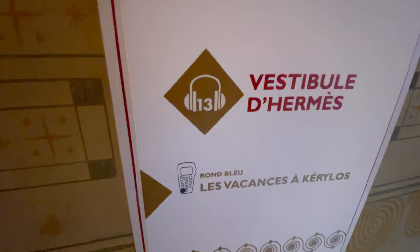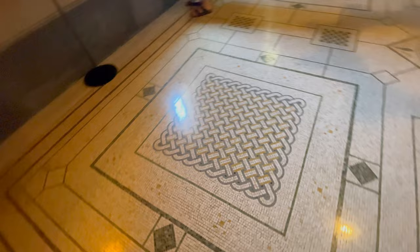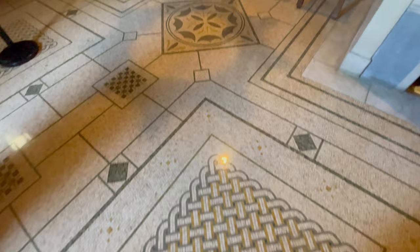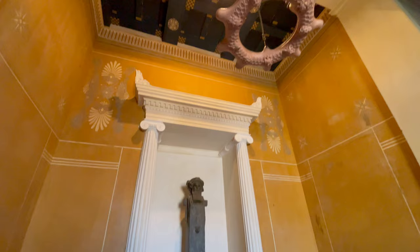There is a genuine magic to the entrance hall at Kerylos. The terracotta chandelier imparts a soft, intimate light in this Hermes entrance hall that leads to the upper floor of private apartments. It is exactly symmetrical with the amphitryon below, and it really is Hermes who welcomes you here, not the divinity himself, but a sculpture, a herm, that bears his name.